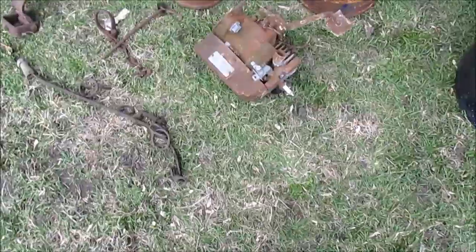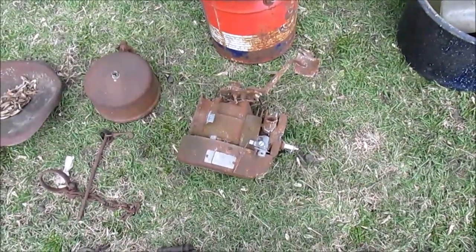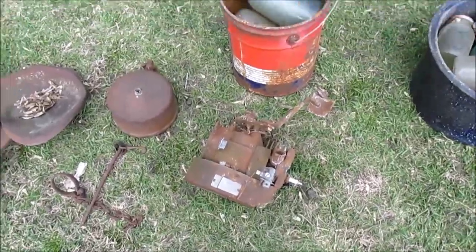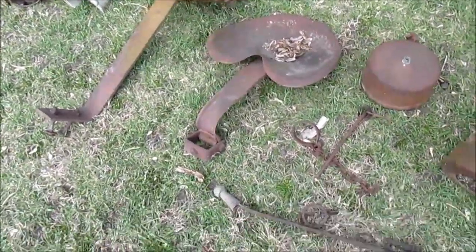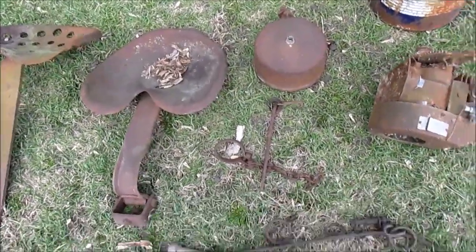And this is a kickstart little engine that I found years ago. Must have been on a washing machine or something. That headlight, some other iron rod pieces, and a chain, just for scrap metal to weld up if I need.